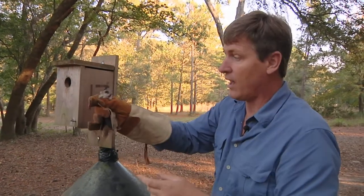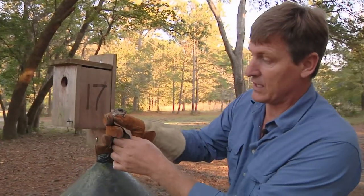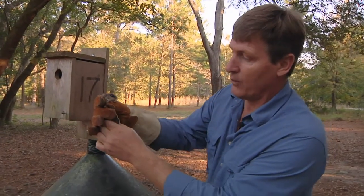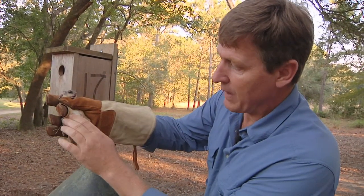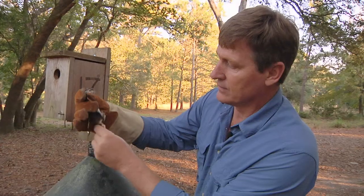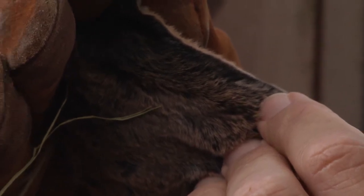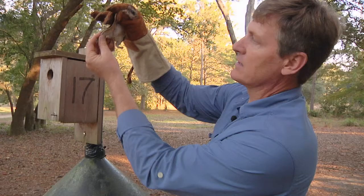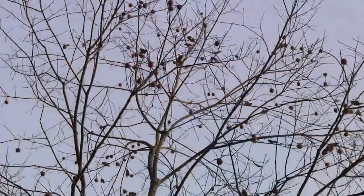Now I'm holding this with a glove because this animal can bite really hard. And so I'm trying to be as careful as I can. I don't want to do anything to hurt it. But what I want to do is get a good look at it. Looks like it's a female. I can see the mammary glands that we were talking about. And just an incredible animal. Beautiful sort of brown color to help it blend in on the back. And think about this thing. If it's up against the sky gliding, this would help it to blend in with the sky.